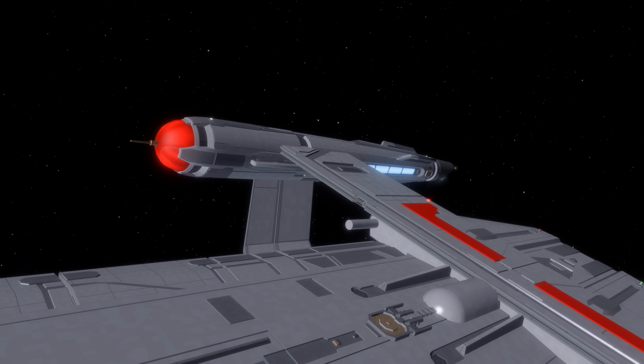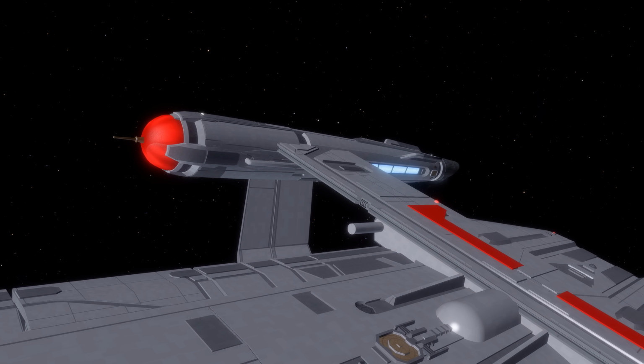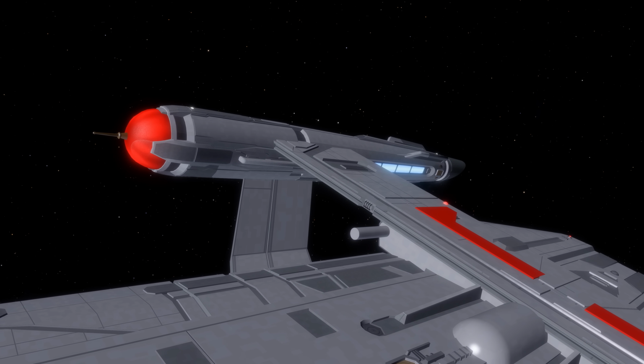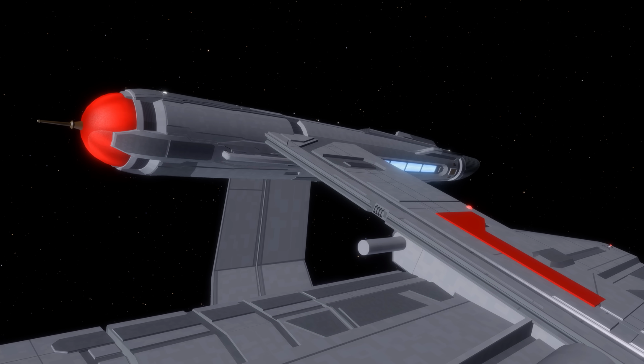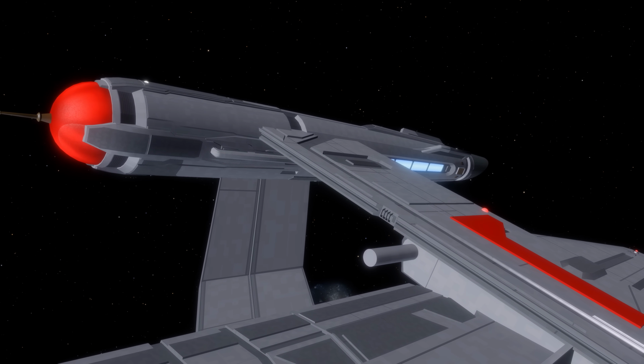One of the major changes to the newly renamed Hiawatha Class would be the replacement of the class's nacelles with an uprated version of the nacelles used in Starfleet's pride and joy, the Constitution class.